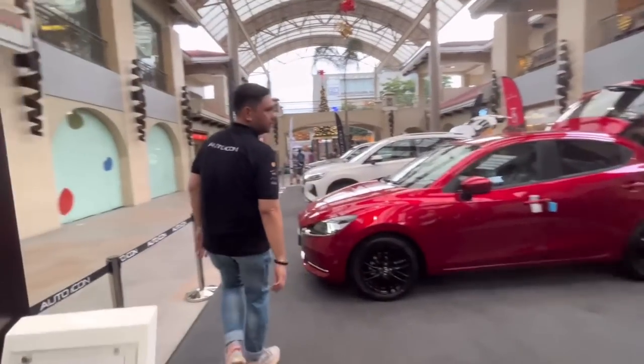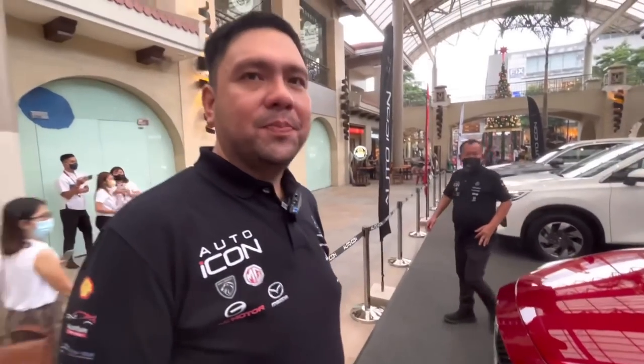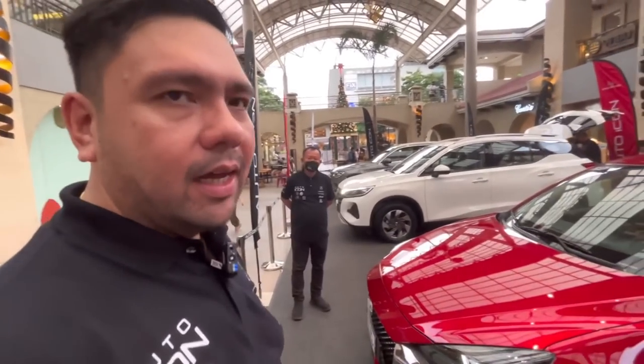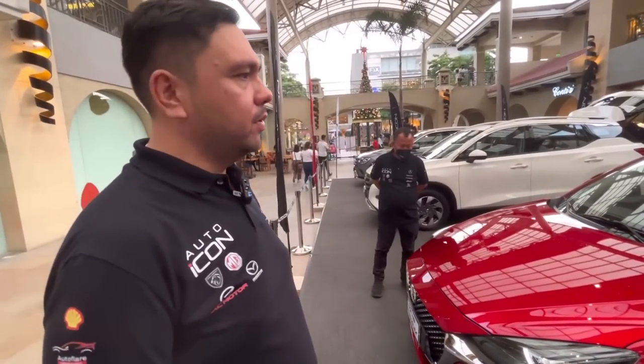You've seen the American, the French, and the Chinese. Now, this is? The Japanese brand, Mazda. So, this one, sir, is a compact car. It's called Mazda 2. HB Premium, Hatchback Premium.